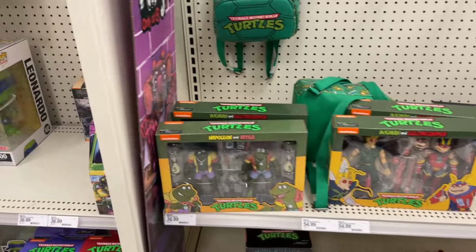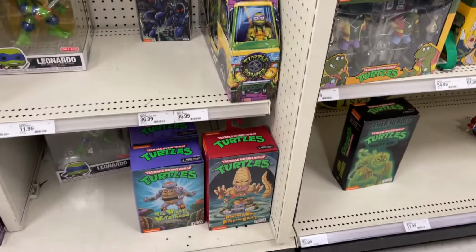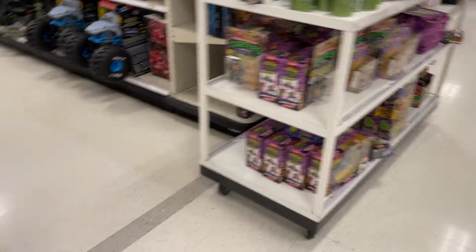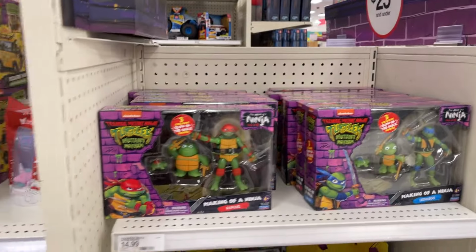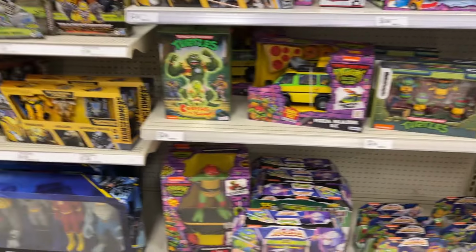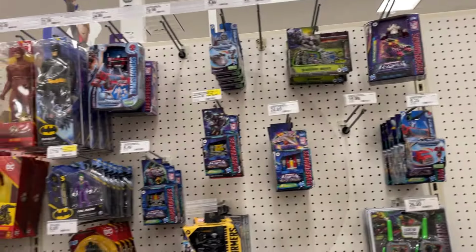Got some NECA Ninja Turtles. Hey, there's a foot soldier cruising, got the pizza monster. So yeah, once again, all kinds of turtles for your turtle mayhem. Look at this, got a whole little setup there as well. Plushy turtle Leo taking a nap. So yeah, all kinds of Ninja Turtles this video. Transformers. Don't see much.